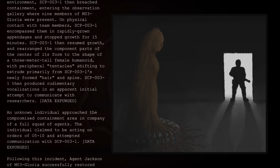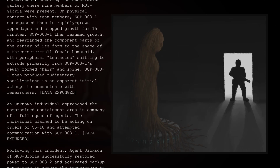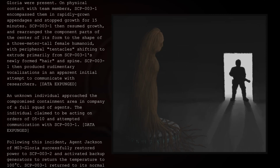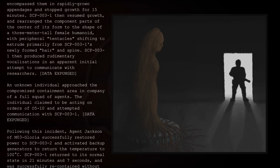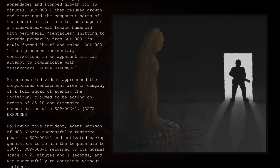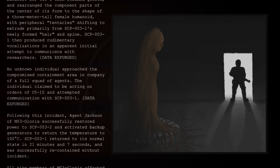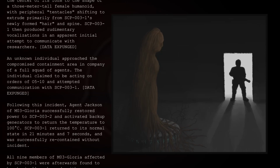SCP-003-1 then produced rudimentary vocalizations in an apparent initial attempt to communicate with researchers. An unknown individual approached the compromised containment area in company of a full squad of agents. The individual claimed to be acting on orders of O5-10 and attempted communication with SCP-003-1.